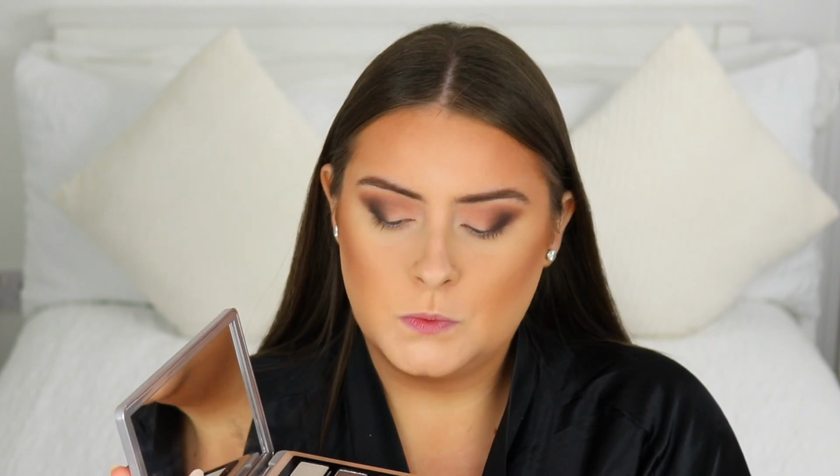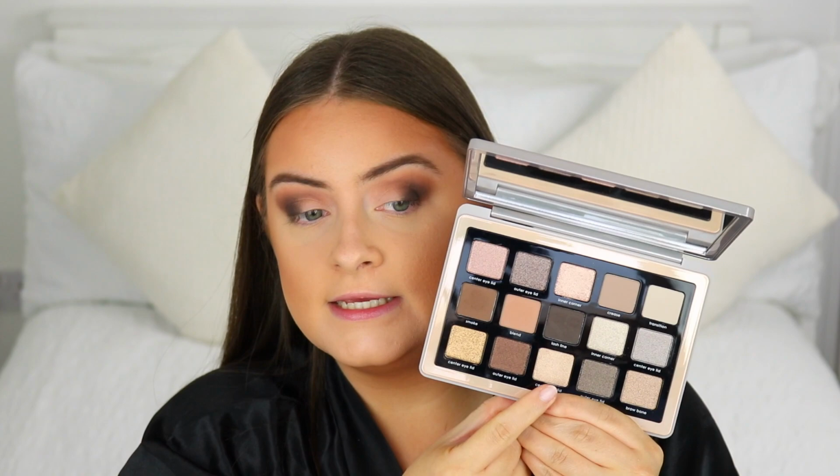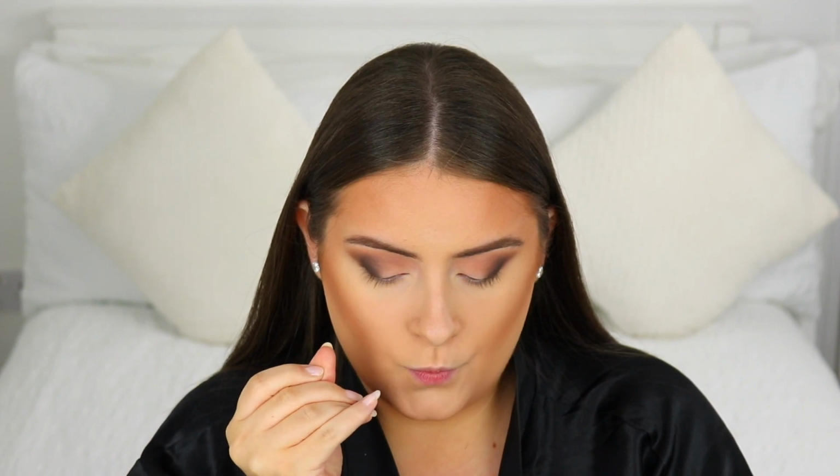Oh my god, you can't see that. Why have I done that? Why have I swatched them right here? So stupid. I think from looking at these swatches I'm going to apply the centre eyelid shade, which is this one right here. It's a little bit more of the champagne shade. I'm going to apply that on my lids with my finger. Whoa, that's pigmented.